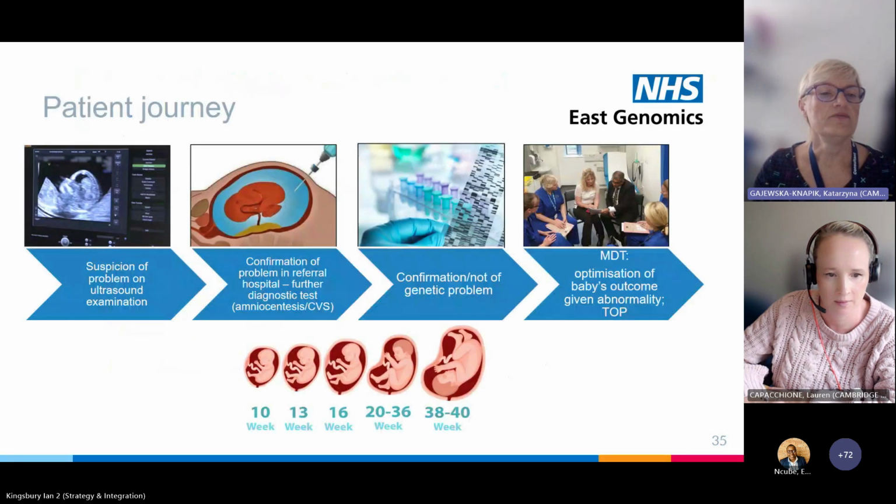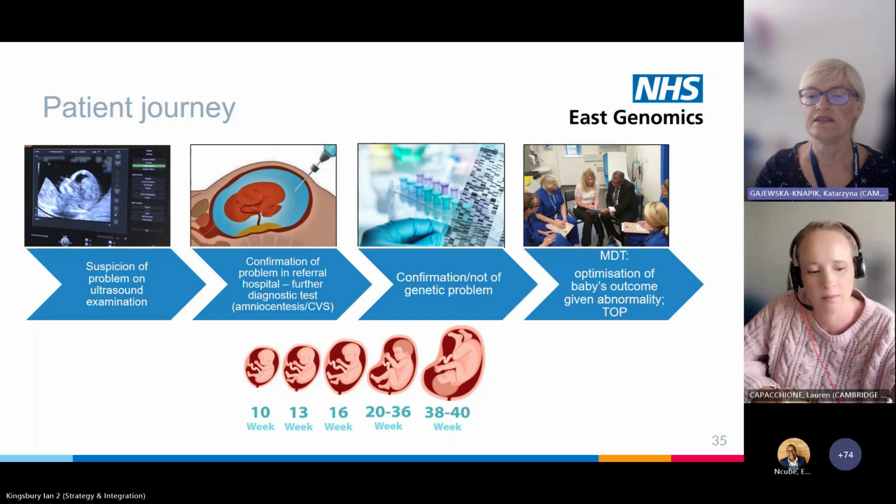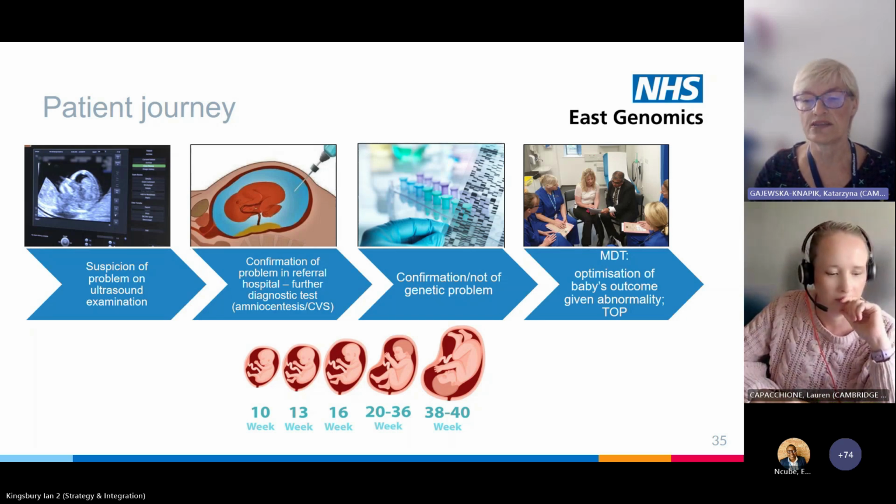If we think about current patient journey, patient who is diagnosed with structural differences, this usually happens during the scan, sometimes earlier in the pregnancy, but for the vast majority of patients at around 20 weeks. Then we offer invasive testing, which after 20 weeks would be mainly amniocentesis. At this point, we send the material for testing, and after this testing, we do get the result as confirmation or not of genetic problem. And then we form MDT and discussion amongst the professionals and discussion with the patient regarding further management.